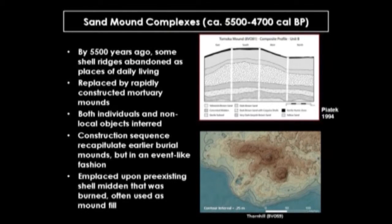And so at Tomoka, at Thornhill, we find mounds that have been constructed in stages, but these stages were done very rapidly. Normally they would clean off a pre-existing shell midden, they would burn that surface, an individual would be placed on top of that surface, and then a sequence of shellfish remains, sand and shell would be used to cap the individual. Some of whom, like at Thornhill, were found with 4 or 5 banner stones, thousands of marine shell beads, and other objects. So clearly people of power around 5,500 to 4,700 years ago.